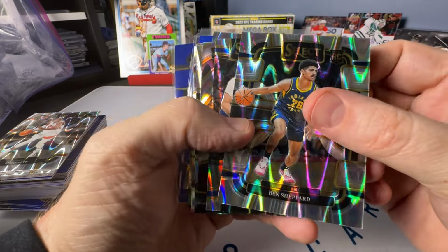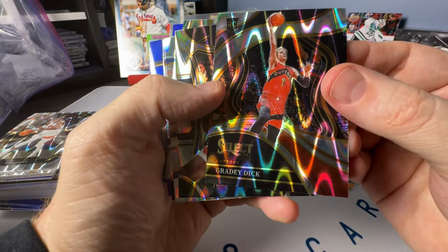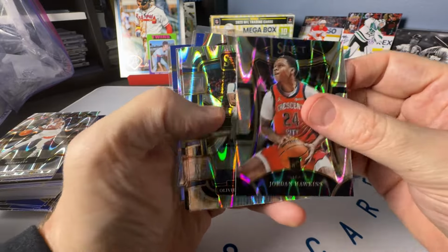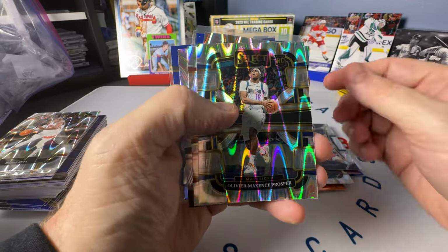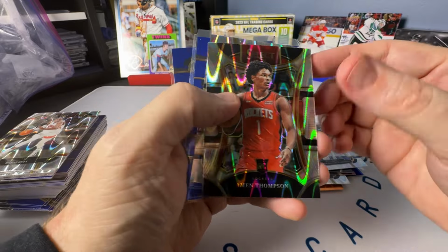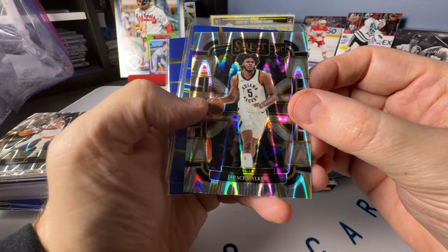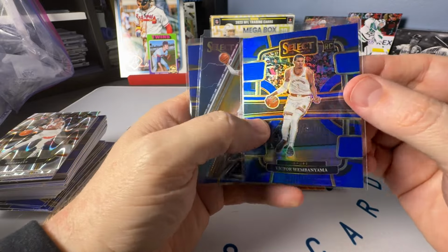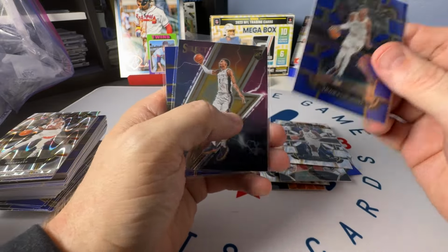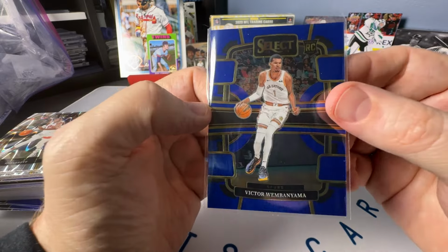For regular Tectonics, we have Shepard, Luca. We have the Courtside Grady Dick. We have Jordan Hawkins on the Mezzanine. Then we have Prosper Jaquez. We have Amen Thompson on the Mezzanine. And we have Jairus Walker. Then we did get a Blue Prism Wembanyama, a Wembanyama Thunder Lane, and a base Wembanyama.